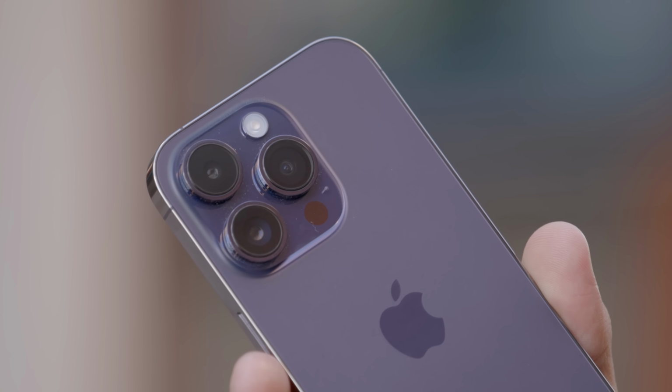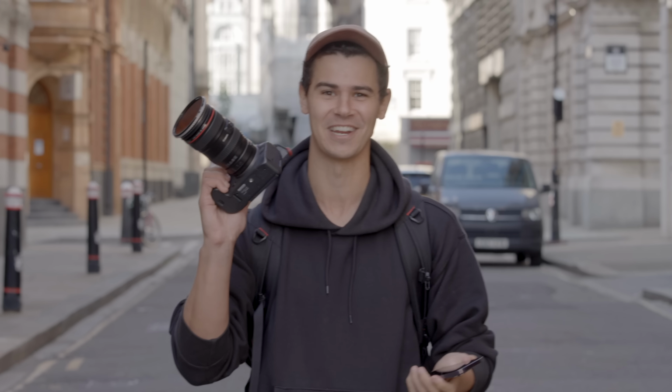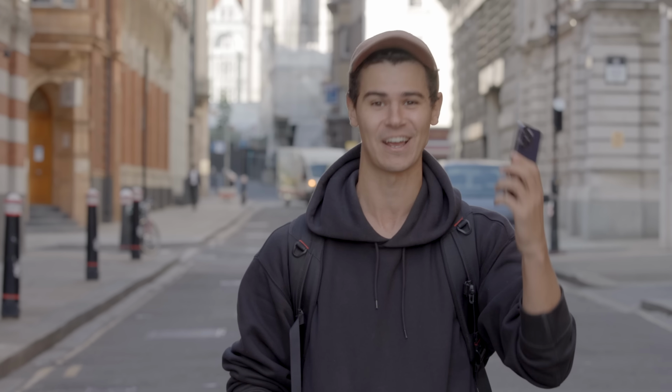I'm actually not going to be focusing on the ultra wide rear facing camera because I don't own a lens that goes wide enough for the Canon EOS R6. That's already a big win for the iPhone if you are looking at buying that. It's not that easy to get a super wide angle like that, but of course we'll be covering that in the full review, so stay tuned for that.